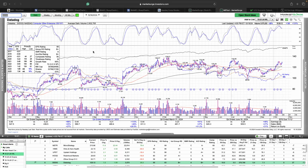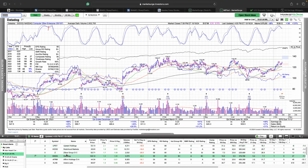And then this computer software enterprise industry group here, a lot of good action in that one. You have names like IOT, Palantir, ServiceNow, which reports earnings this week, Monday, and Net. So a lot of good stocks there. And that's what you always want to look for: multiple stocks in a group versus trying to buy one lone soldier in a weak group.